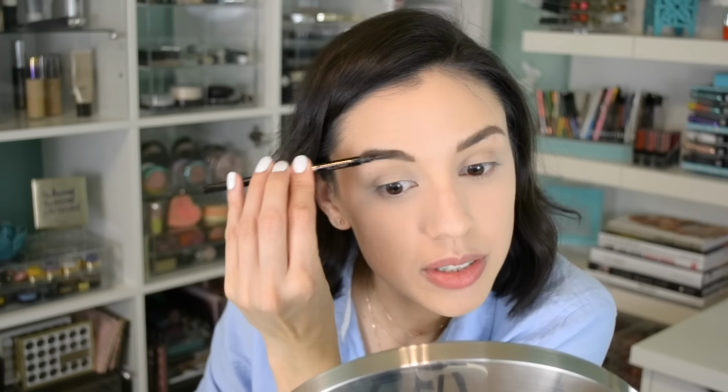And I prefer the spoolie on the Anastasia Brow Wiz, so I just keep it around for the spoolie. I've never seen another spoolie like this one. It's amazing. And I just brush my hair up with the pigment of the pencil to kind of disperse the color. Like that. And then I just go in with my favorite brow gel, which is the Boy Brow. This one totally replaced my Serenity and Scott.